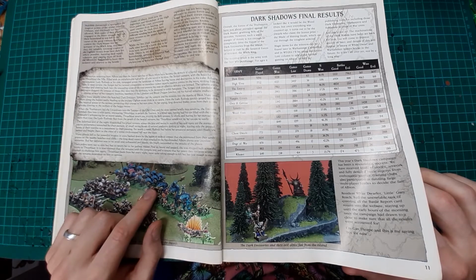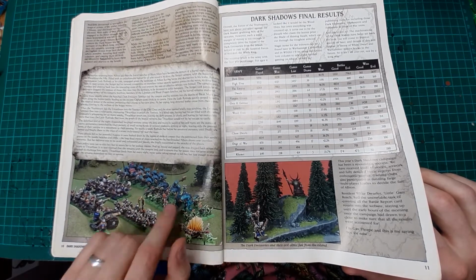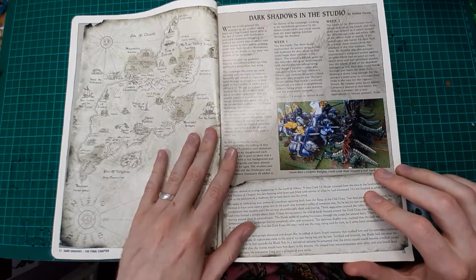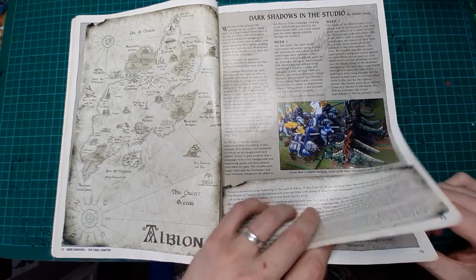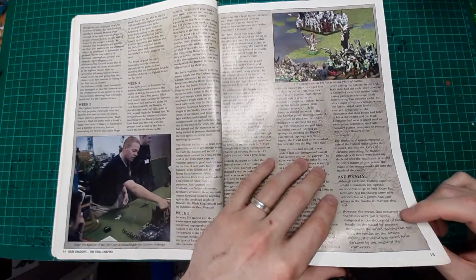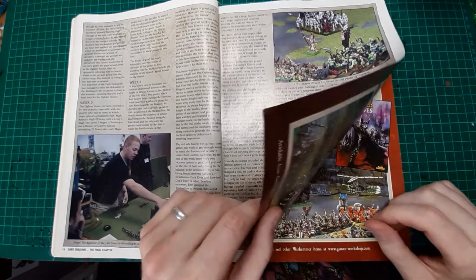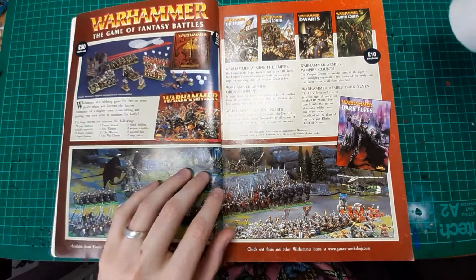These kind of chunkier Lizardmen warriors. Yeah, okay, skinks. I don't know all of them now. Obviously, dwarves. But this is before Age of Sigmar, stuff like that. Really cool stuff. So much work went into these magazines. That's why I kept them so well. I have a few with me now, and hopefully, if people are interested, I'll keep going with this little series. Just give me a chance to flip through.